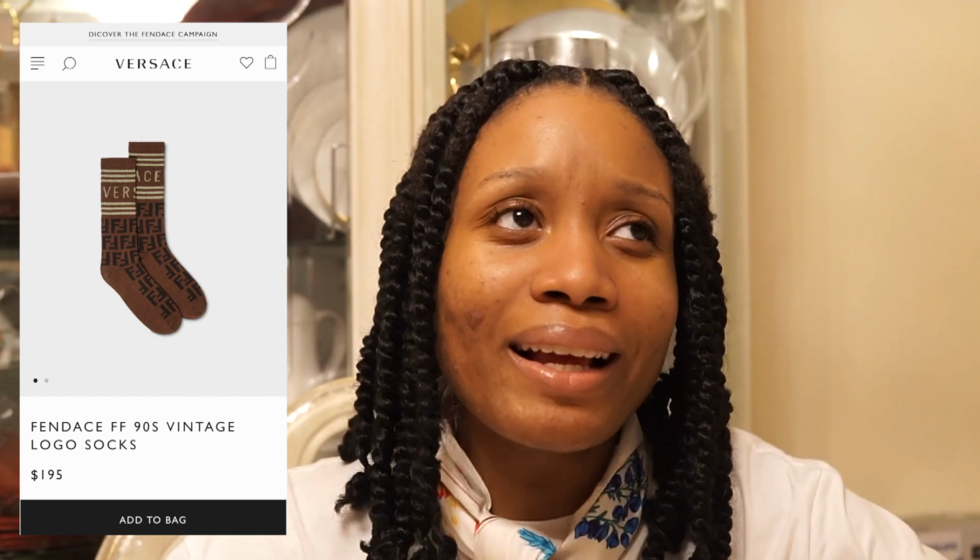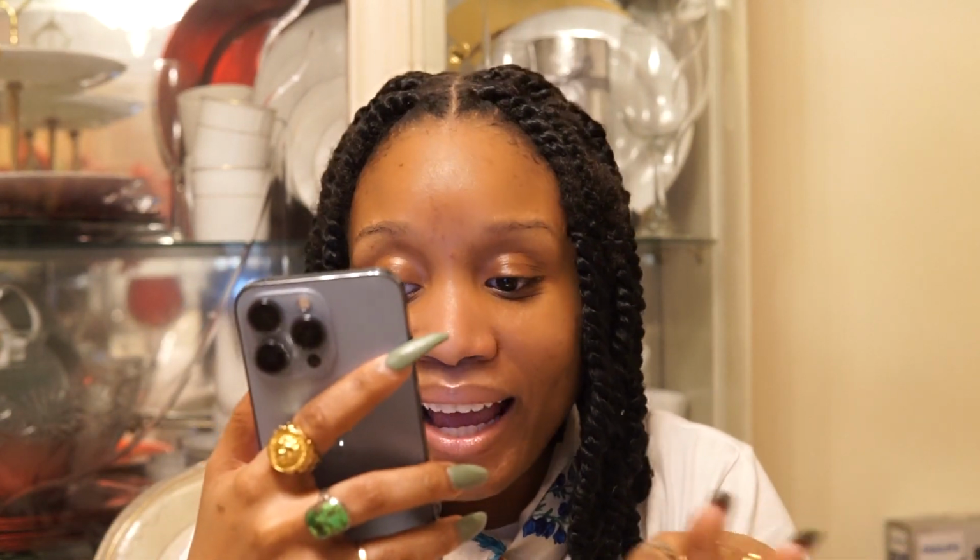$195. I feel like, of course, the price is a little bit higher because you have the collab between both fashion houses, but I feel like it's still in the same realm of how much the items would cost on their own from each fashion house. But those are the pieces that I want to talk about today.